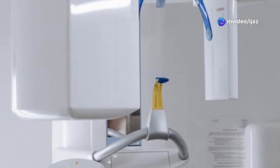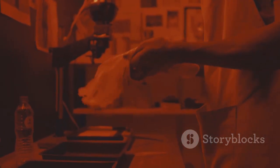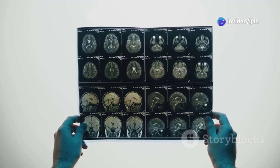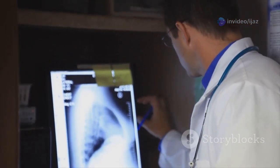X-rays passed through the patient, exposing the film. This film then needed to be developed using chemicals. It was a time-consuming process, requiring a darkroom. The images were static, fixed on the film. Analog technology had served its purpose, but limitations existed.